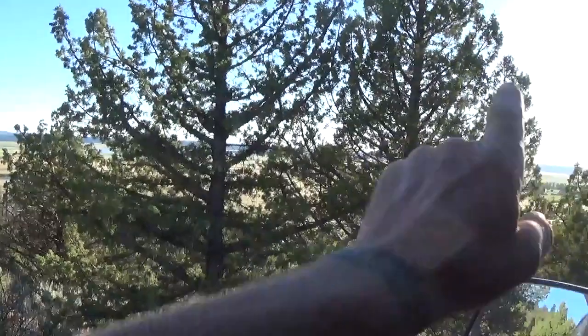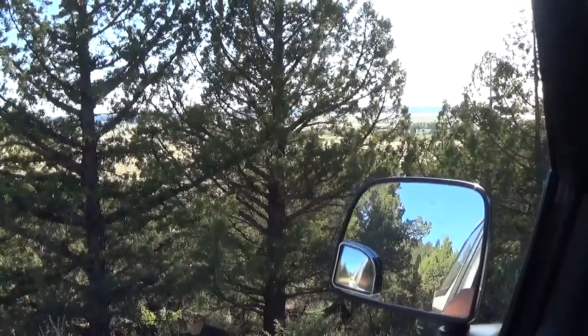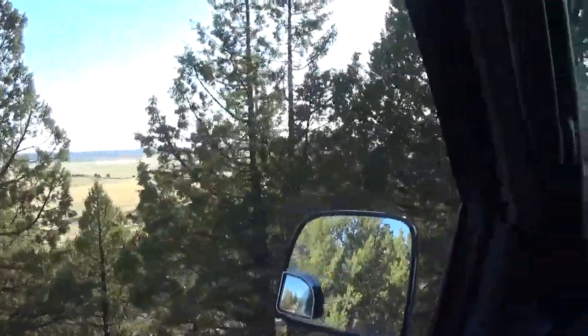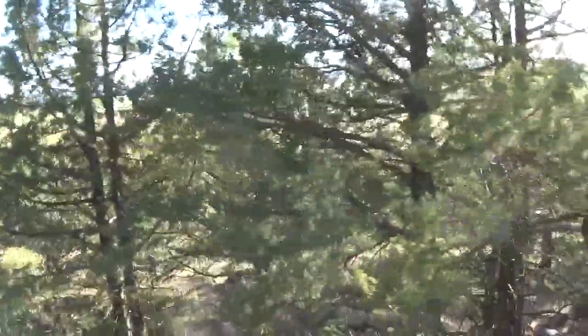But we're actually going to go back out towards the Cascades now, to the backside of Mount Shasta, and look at the lava tunnels and all kinds of stuff. I will see you there.